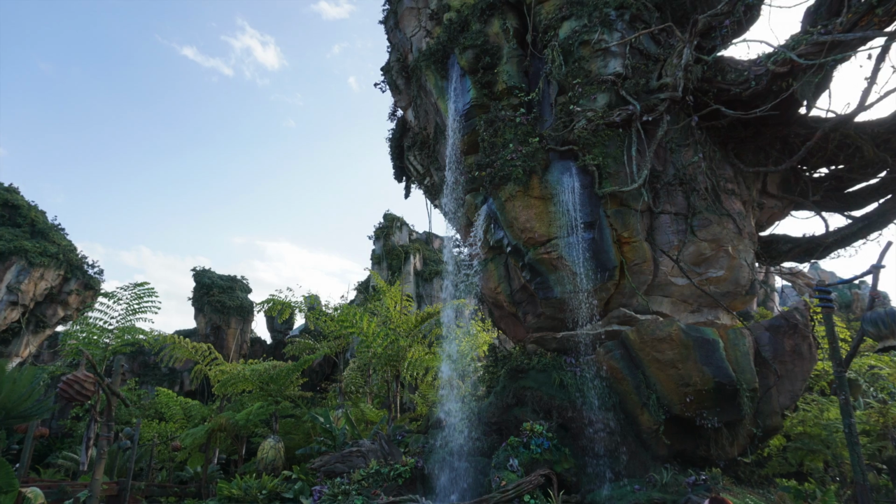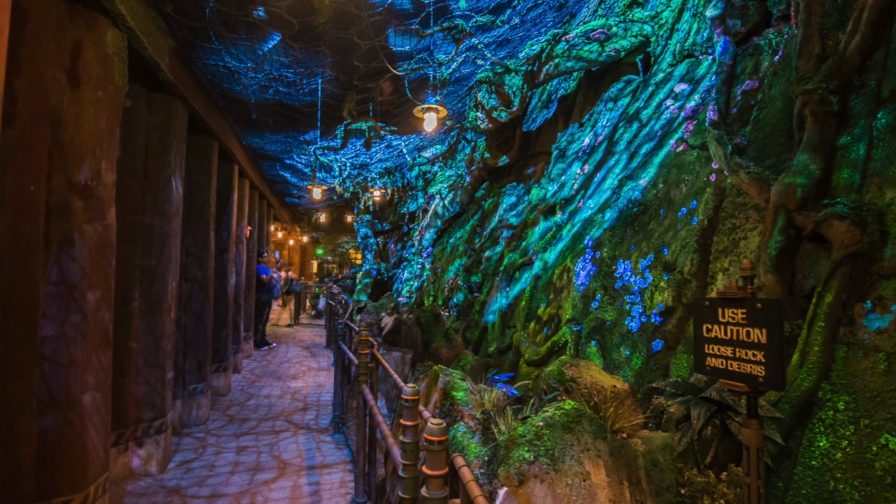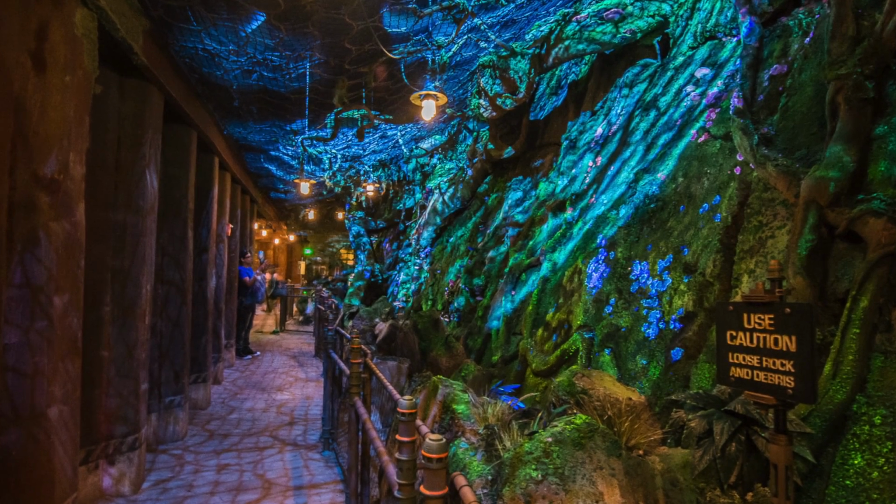The queue takes you through 3 different zones. The first being you're outside and you're walking around. You're kind of getting more of that Pandora landscape and Pandora feel. The second, I don't know if you remember in the movie where they had that remote lab in the jungle. That's the second zone. And then the third zone is the actual scientific lab.